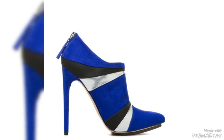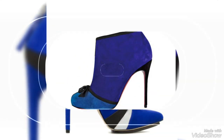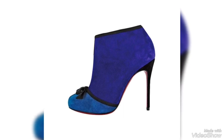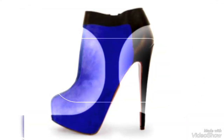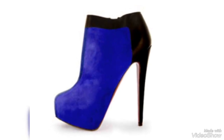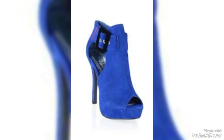Next we will discuss its occasions. Blue heels are suitable for a range of occasions. They can be a stylish choice for both formal events like weddings and parties and more casual settings. The appropriateness of the shade and style of blue may vary depending on the occasion.